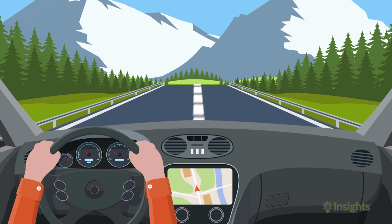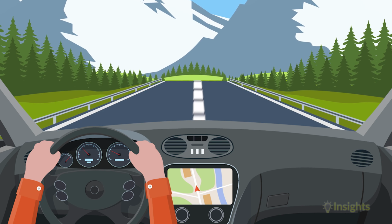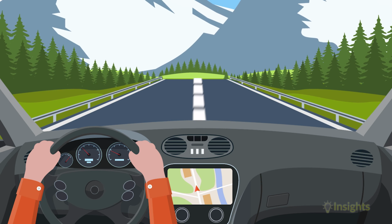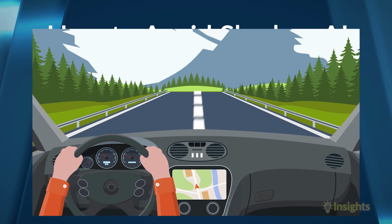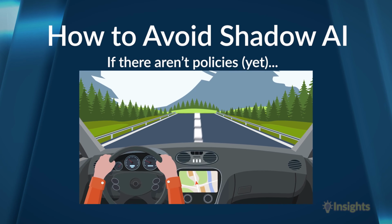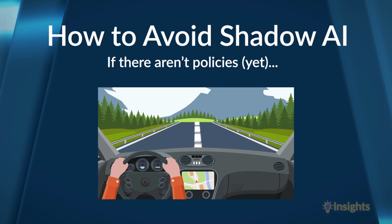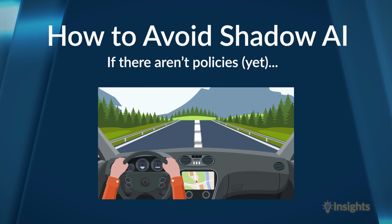However, if there are no policies in place, do not think that you're on the Autobahn in Germany, where you can drive as fast as you'd like for the majority of that highway. Ask for input and communicate with your management or directly with IT to ensure there are no immediate issues to be concerned with. They may temporarily ask you to hold off while they determine the best course of action.